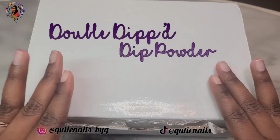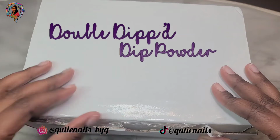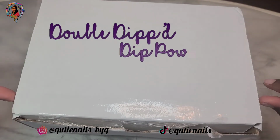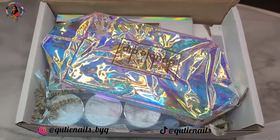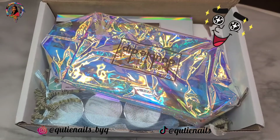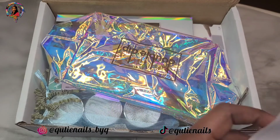So cutie patooties, this is what I have here. I already took the outer layer packaging off and opened the box, but I did not open it all the way. So let's see what we have. The order sheet and everything came in here with everything that they sent me. Y'all, I have a coupon. It looks like I have a coupon, you guys. Oh, yes, I have a coupon.